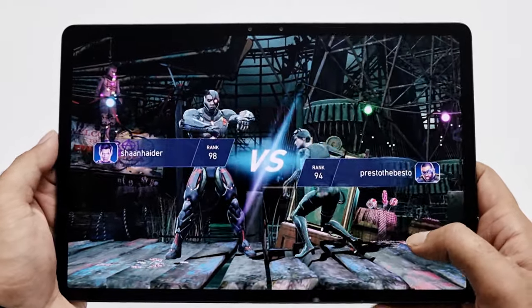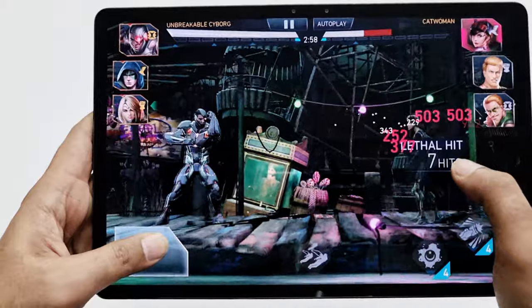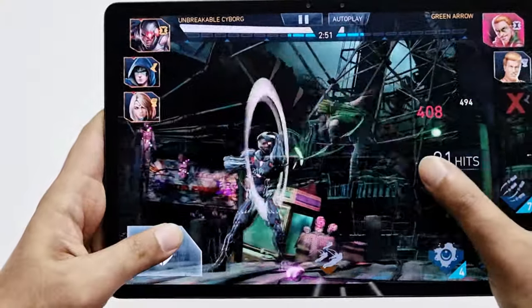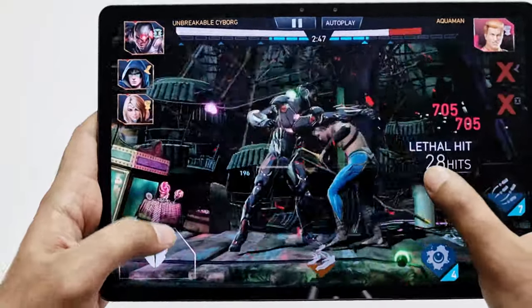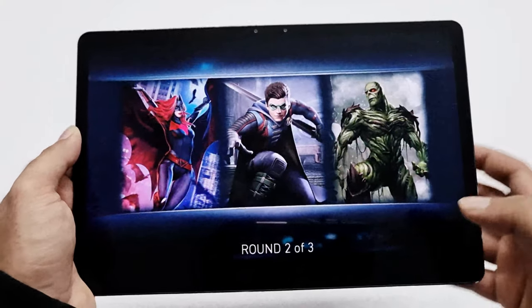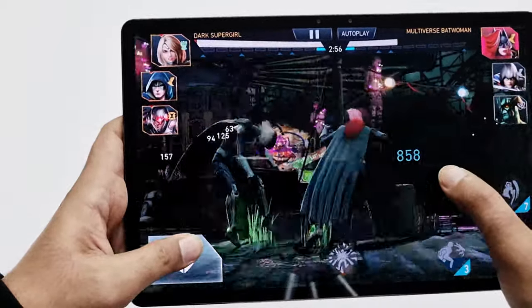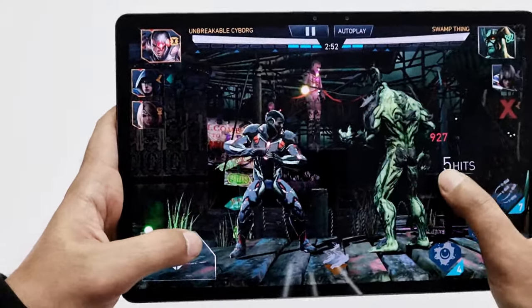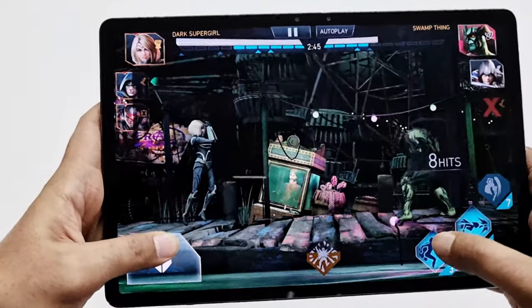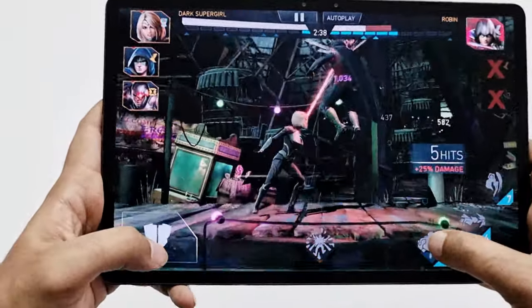So the audio quality is really good and the graphics quality looks so nice as well. And it's very smooth. There is no frame drop or lagging happening while playing Injustice 2 on Lenovo Tab P11 Pro. And the 3D graphics rendering is very nice as well. When the camera angle is changing, it's very smooth.